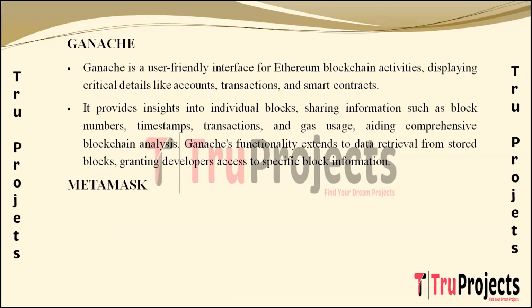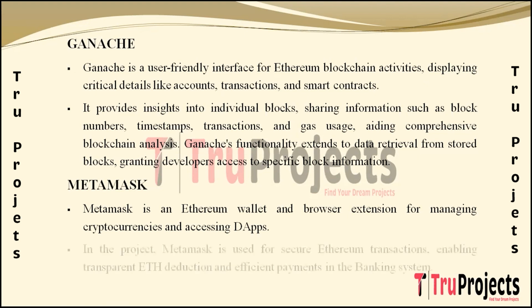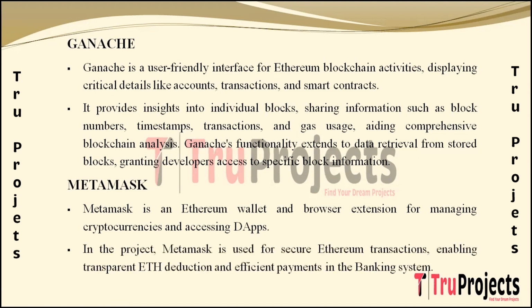And we have used MetaMask in this project. So, MetaMask is both an Ethereum wallet and a browser extension. It simplifies cryptocurrency management and provides direct access to dApps, making interactions with blockchain applications easier. And in this project, MetaMask ensures secure Ethereum transactions, promoting transparency by showing the deduction of ETH as fees. This transparency maintains accuracy and ensures confident, reliable financial interactions within the system.